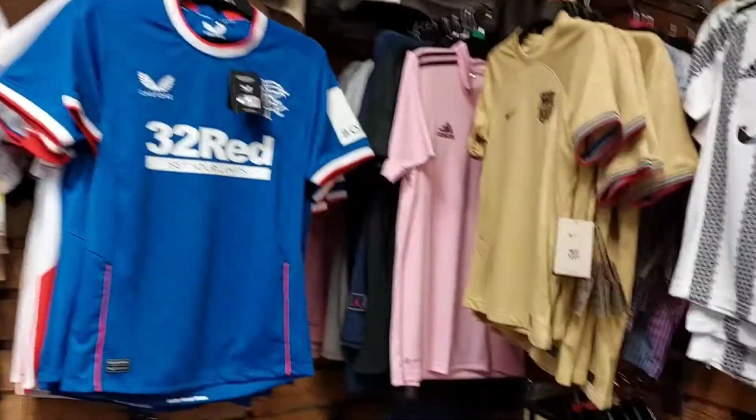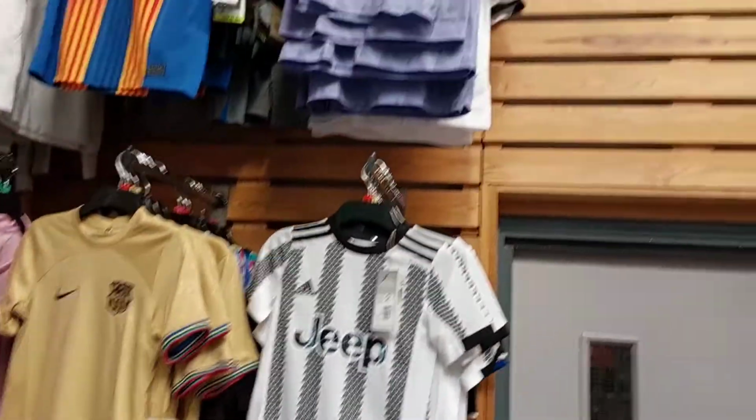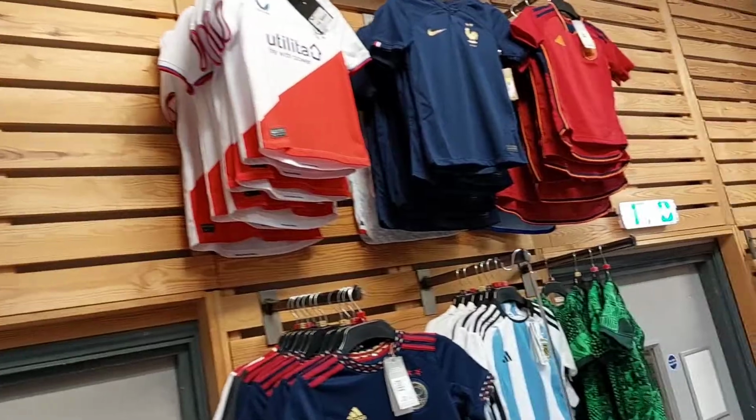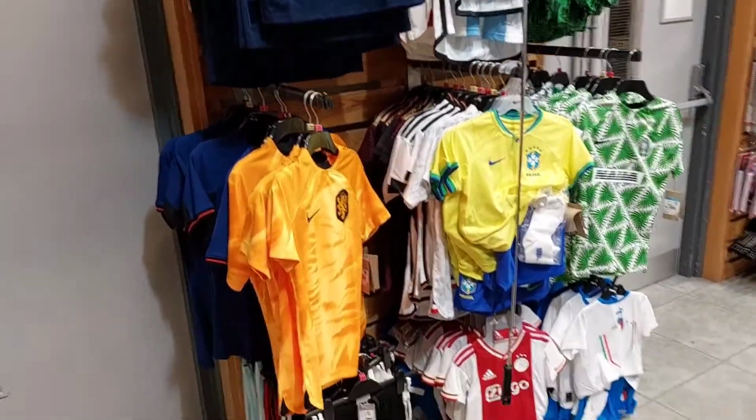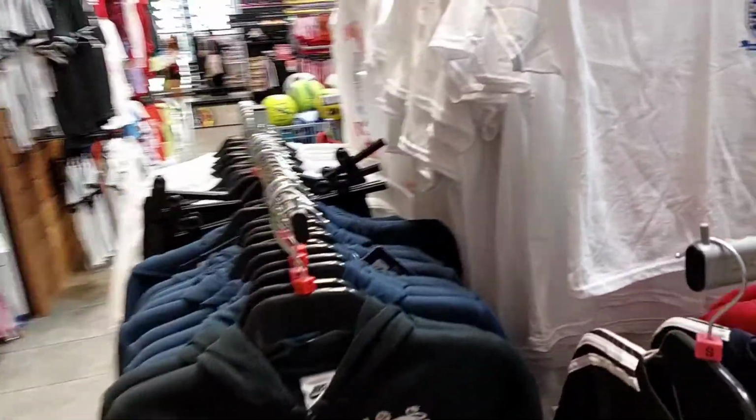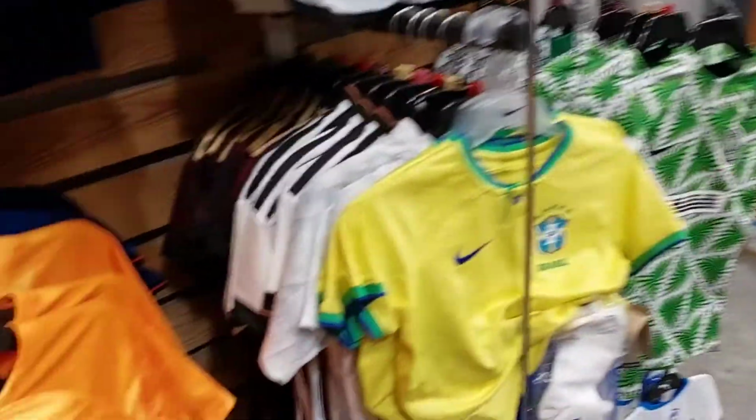I think my favourite of these was the Spain away shirt, but the Dutch shirt is quite a nice shade of orange this time, so that does look quite fetching as well. So well worth visiting Manchester.